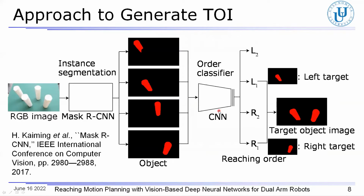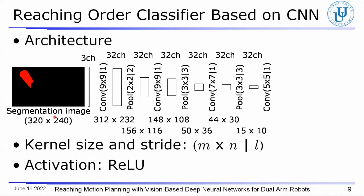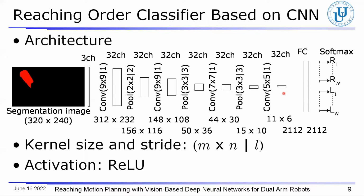We further explain our original order classifier based on CNN. For this segmentation image, the appearance feature is extracted through the convolution and the pooling layers. From the extracted image feature, normalized probabilities for the order outputs are calculated through fully connected layers and the softmax function. Finally, R or L with the highest probability is classified into the reaching order for the object in the segmentation image. All the segmentation images are classified into the reaching order with the right or left-hand label.